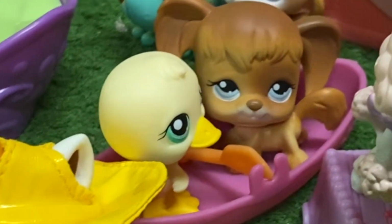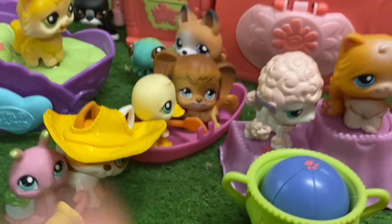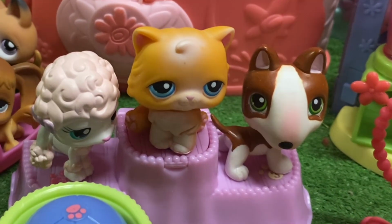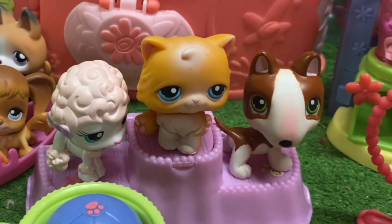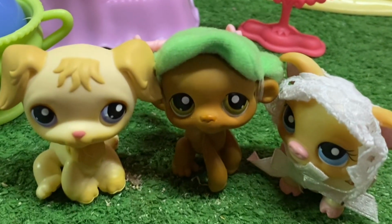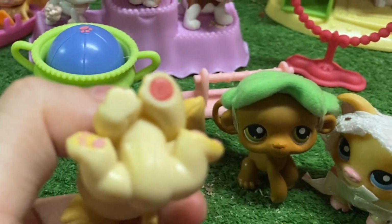And then over here, there's another pair, and these came with the boat, and these were the duck and the cocker spaniel, and they were part of the Summertime Pals set. And then over here, these were part of the Totally Talented pets, I guess. This was a themed play pack, and that's what they were called. There's a pink poodle, a bull terrier, and an orange Persian cat. And then right in front of them was this 3-pack of Springtime Fun pets, and this was basically a pig, a monkey, and a golden retriever, and they came with these different accessories on them.